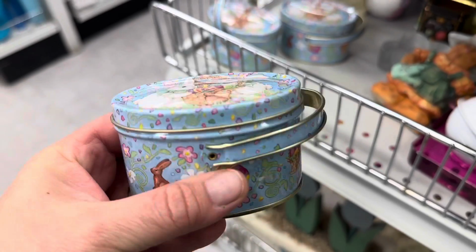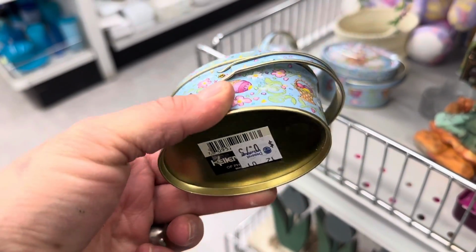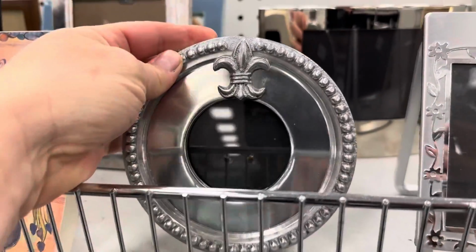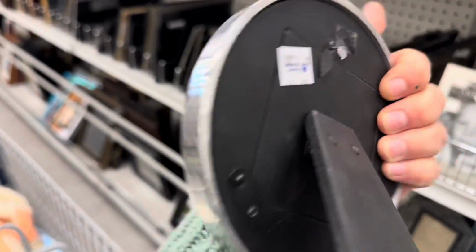So I'm looking through their Easter stuff, and I don't know why, but these little tin baskets for 75 cents are so cute. I can't leave them. I'm gonna pick up all 3. Found this cute little frame. It feels like it's made of pewter. It's only $1. I'm gonna pick it up.